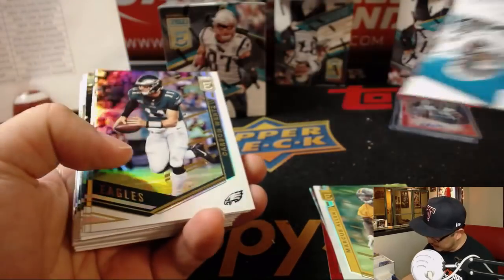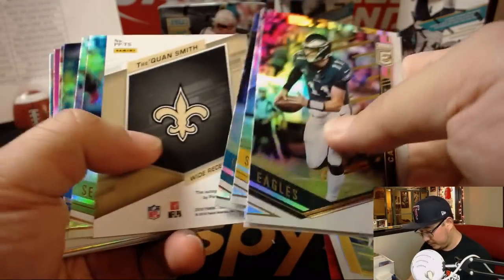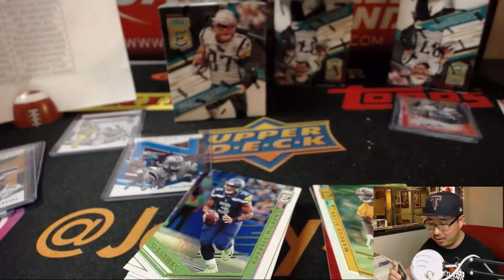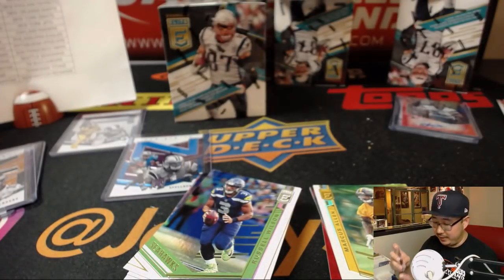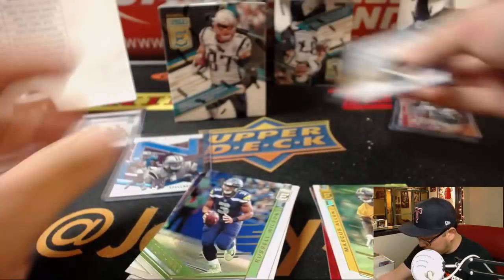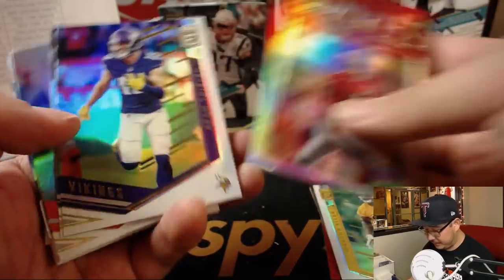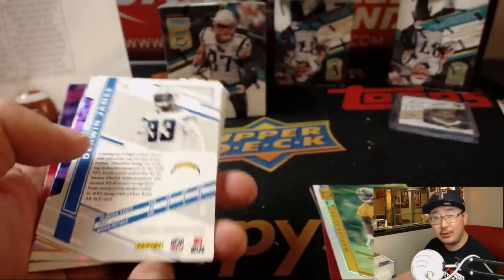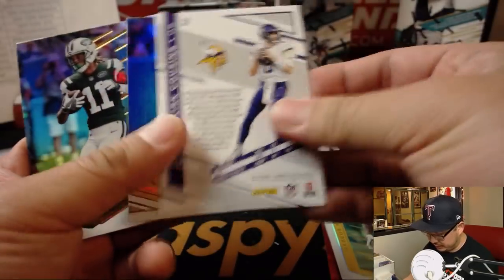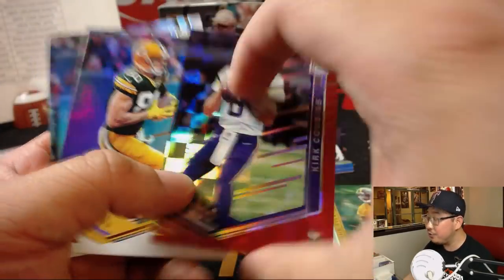Inception 5, Bill says, is filled up. All right, so Divisional 5 filled up. And there's Traquan Smith going to the Saints. Pen Pals, on-card autograph for the Saints. That'll be for Bulldog fan. All right, so after this break will be half case Divisional number 5, Inception Baseball. And that's only a 10-minute break, ladies and gentlemen, so we can easily do the other half if you'd like. There's Derwin James out of 24, die cut. Chargers with that one. Kirk Cousins out of 299.